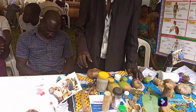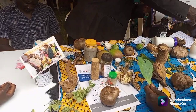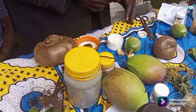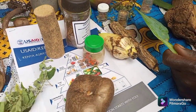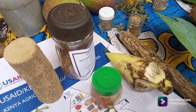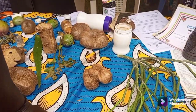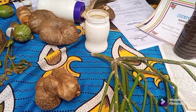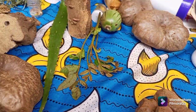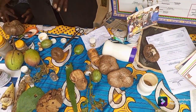From there we've come to the medical desk. So here it is where you find all types of roots, stems, leaves, and fruits with their medicinal value. So I think this guy is a herbalist, because he has all the answers regarding these things. At this point, my friend was being elaborated to, and I was just waiting for my turn so that I can get some knowledge from this guy.